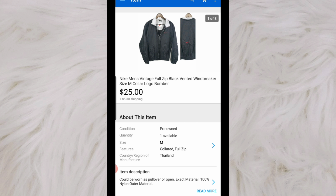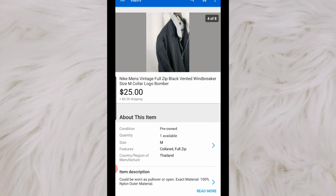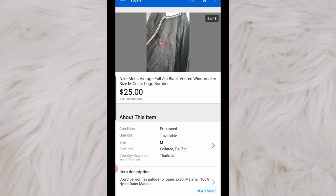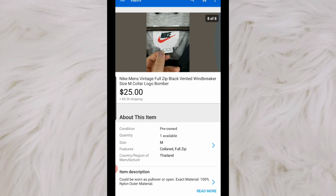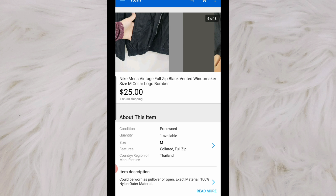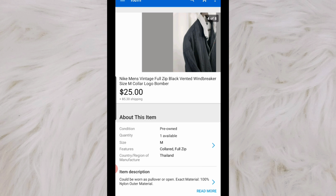I wanted to be sure and include this sale because even though it only sold for $25, there's a little bit of a story behind it and a little lesson to be learned. So this is a vintage full zip windbreaker. I picked this up because it was in excellent condition. It had the Nike check on the chest, had pockets, it was full zip, and it had the Nike check on the back, and it was vented. So it had a lot of stuff going for it.